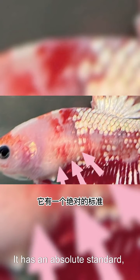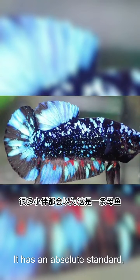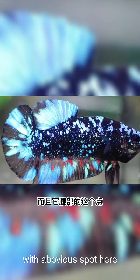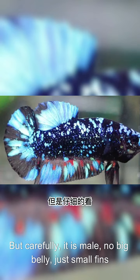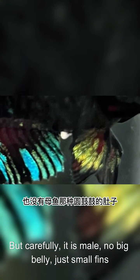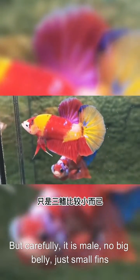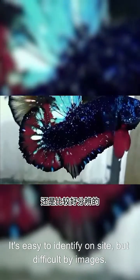It has an absolute standard. Such as this one, you think it is a female fish because of the small fin, with an obvious spot here. But look carefully, it is a male, with no big belly, just small fins. It's easy to identify on sight, but difficult by images.